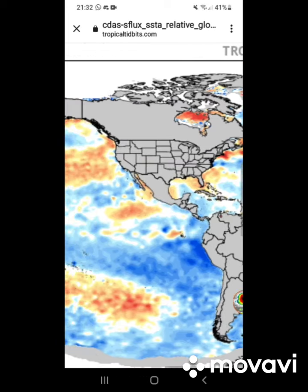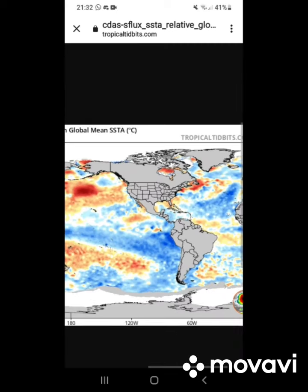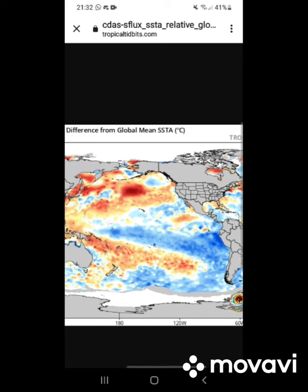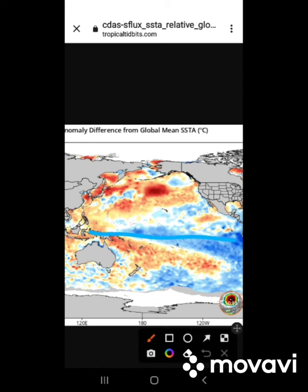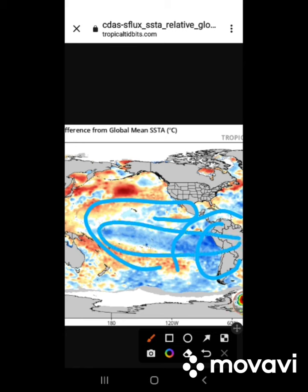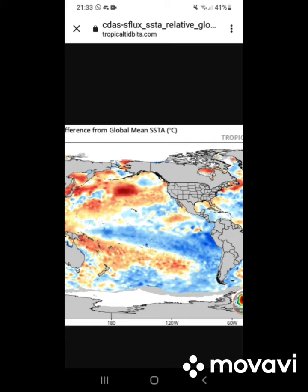As you can see, these splotches of warm patches in the ENSO region, that will change because usually in a La Nina season you see the trade winds pushing this way. In an El Nino season you see the trade winds pushing this way. Once the trade winds push this way, all of this warm water here will be pushed over here, creating this bit of El Nino, and all of the cold water will be over here, instead of being over here. That's what's called the El Nino Southern Oscillation.